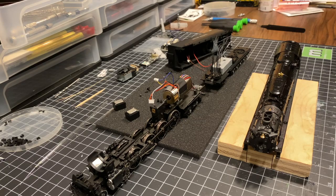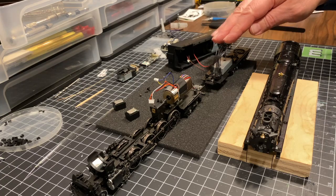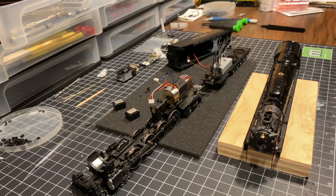So after I get a little bit of work done, I'll show you that finished project, and then we'll go ahead and put the tender shell on, and then we'll get finished up on the locomotive, because now the only thing left is pretty much to assemble it, since I've done some of the detail work and so forth that I wanted to do to the locomotive before I button it up.